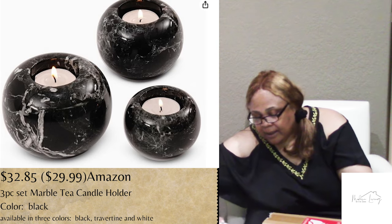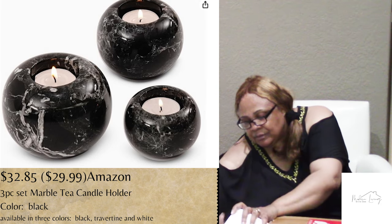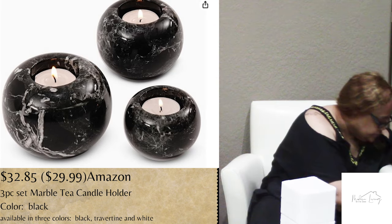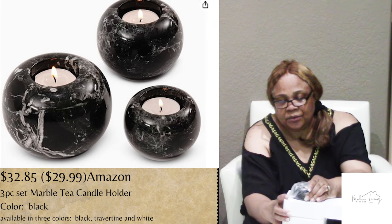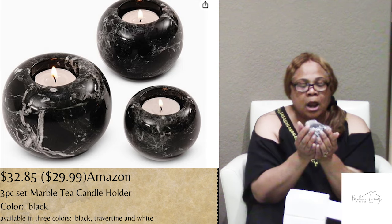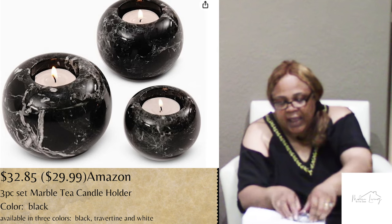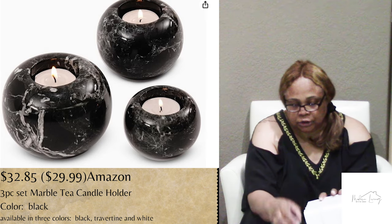They come in black. I don't know how they have this. They have them individually packed in here and taped together. Kind of strange, but anyway, we'll run with it. So these are a set of three. Ooh, these are so heavy, very nice quality. And it comes in a small, medium, and large.